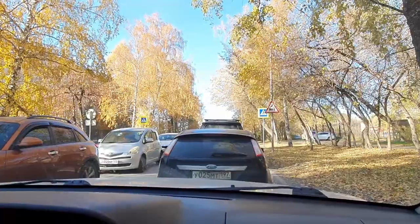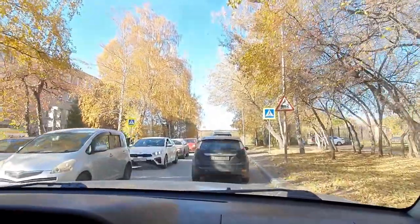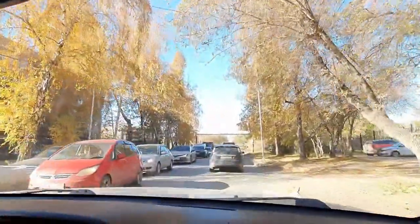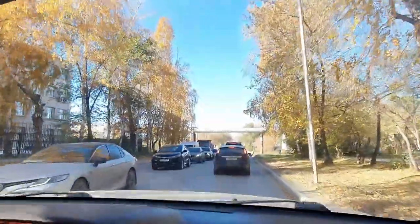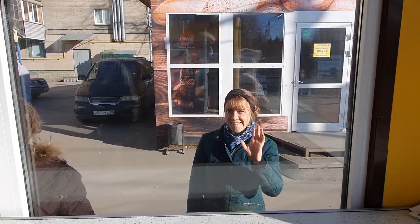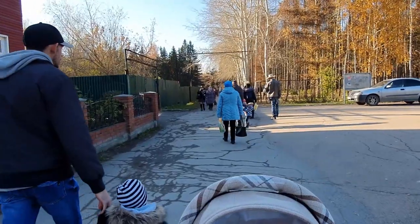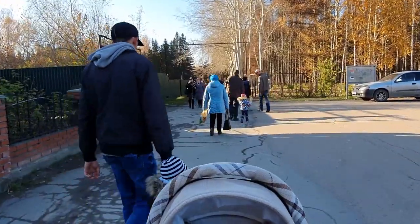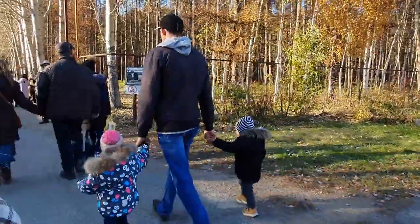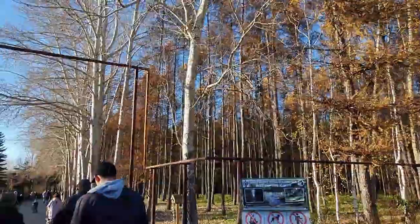Pretty leaves. Gold. Oh, the pretty leaves. Beautiful. Gold, and then they go brown. Mama, I can see the autumn, or fall, is here. How beautiful.